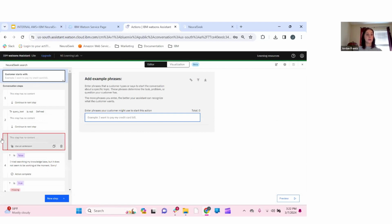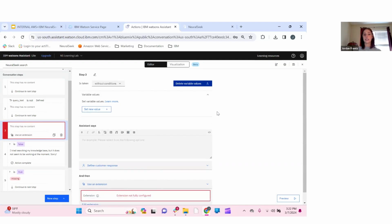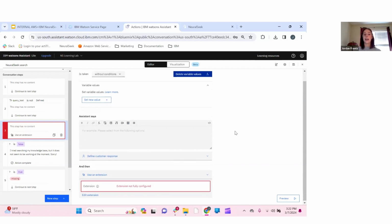So the first edit is we're going to navigate to step 3, which is highlighted in red and says how this step has no content. And our first edit is we're going to delete this variable here. So I'm going to click the X to delete. And the reason we're deleting this query context variable is because sometimes the query context provided by Watson X Assistant is rather big and exceeds the size of the request body of the API. So we're just going to delete that. And then we're going to scroll down a little bit.